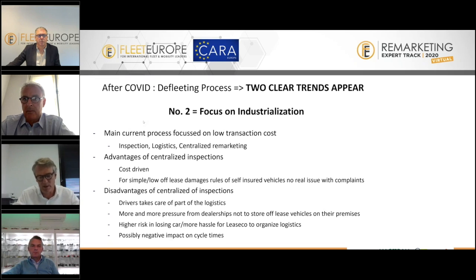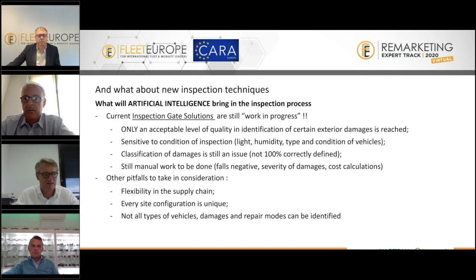One question, and we come there to the next slide. One question is, yes, but Bertrand, what about the new technology? What about artificial intelligence that is coming up within the inspection process? Can that not help in order to not have a crystallized process where you have customer experience and industrialization on two hands, but basically have it all together at once?